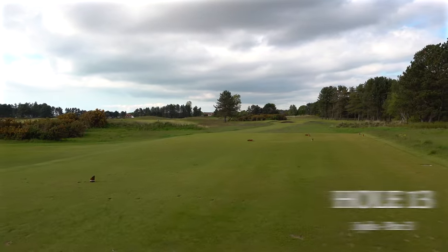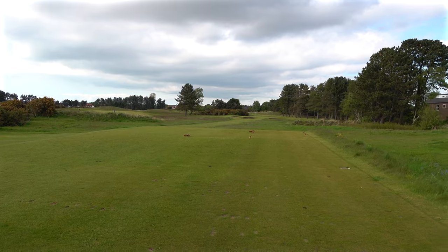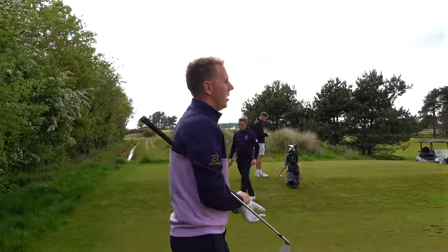159 off this back tee. Beautiful par 3, wrapping into some pine trees down the right-hand side, some gorse bushes at the back to frame it, and then three bunkers at the front, and it looks like a water hazard at the back. It is a water hazard. Don't go long. Kev's tip of the day: don't go long.